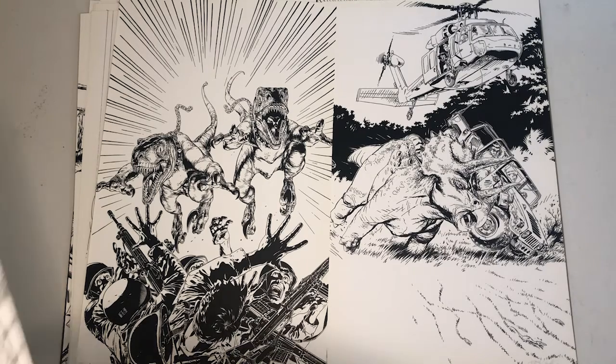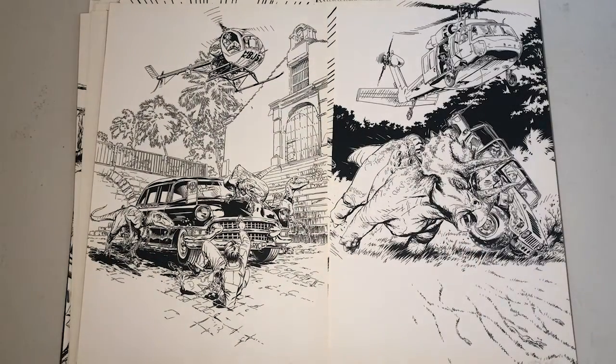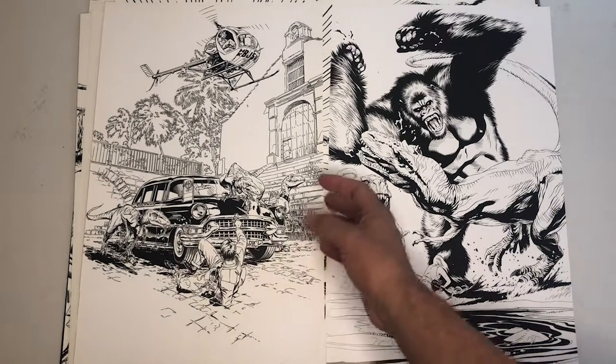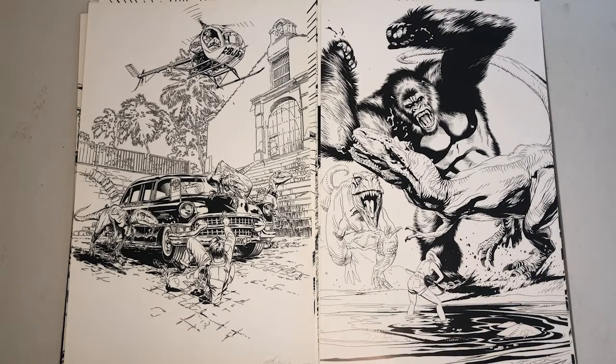We're coming to the end of this portfolio, and I think this is from the monsters one. So they added this other one. I think it's not from the same vintage, but you still have a cool picture of a giant gorilla.